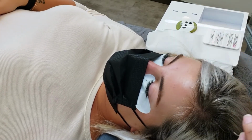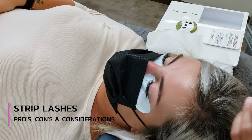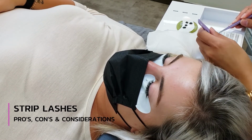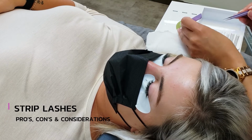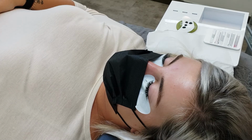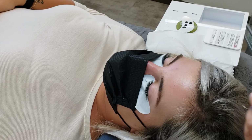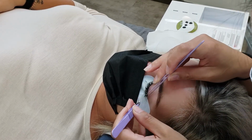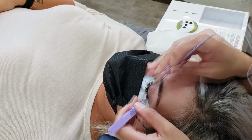Okay, so the pros for eyelash strips is that they are very affordable. You can find them at your local drugstore or at Walmart. There's different styles that you can choose from as well. And the lash strips can be worn for about 24 hours, and you can use the strips for about 20 to 25 wears.